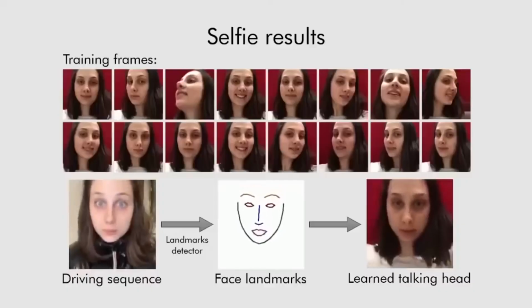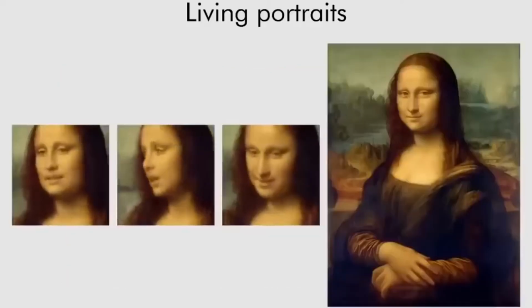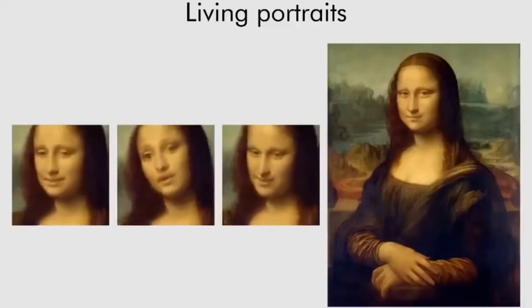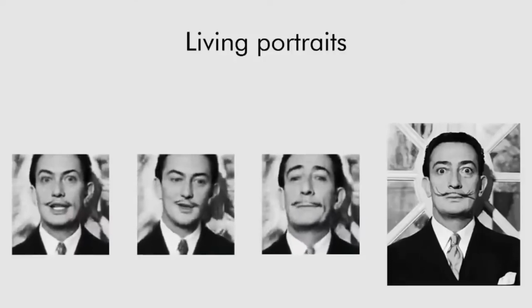This company developed the ability to bring famous people back to life. They only need one single picture of someone in order to place it on the face of a person who's alive today. What's interesting is that you could probably take a picture of a deceased friend or relative and make them come back to life by making a new fake memory.